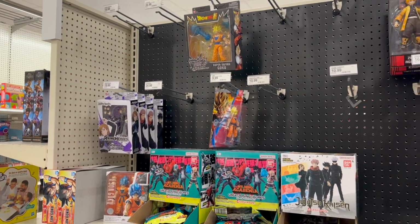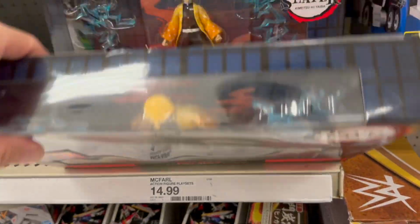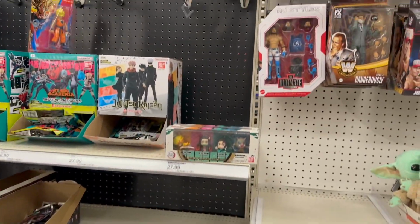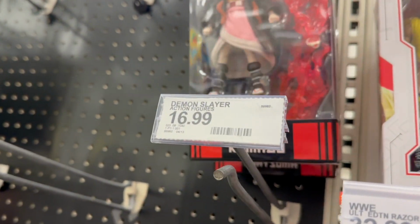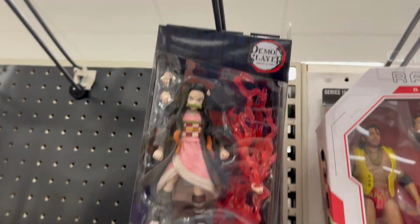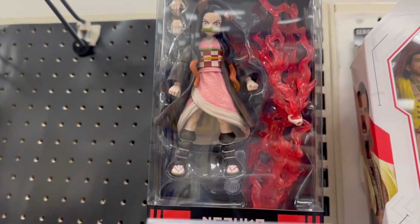Okay, we're at a different Target now. There's the Bandai. Look, they got a whole bunch more of these Demon Slayers, but that's the only character. Oh no, look, they got more of these. Oh, look at that, 6-inch ones. Cool. And look, the price is different, $24.99 in this store, so this is where to get them.